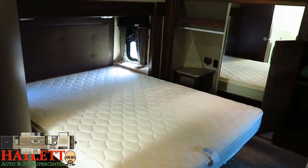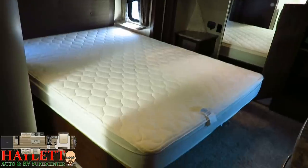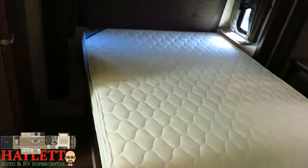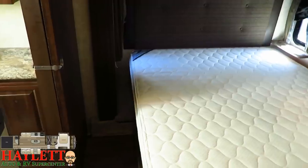Now, you can see over there how you've got almost like a CPAP or just a bedside stand actually built into the closet, which is pretty common in fifth wheels. 60 by 80 queen. Now, I'm looking at this. There's a gap on both sides of the bed. You might squish a king into that.